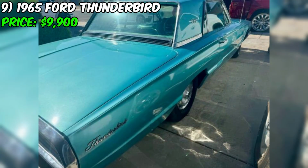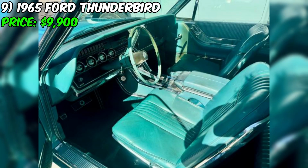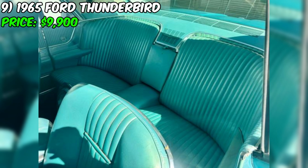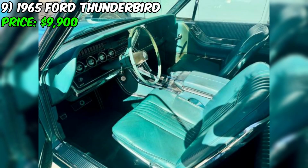First off, let's talk about the mileage. The seller mentions that this Thunderbird has just 90,000 original miles on the odometer. For a car that's over 55 years old, that's incredibly low. It's clear that this car has been cherished and well maintained throughout its life, and it shows in every aspect of its condition. The seller describes this T-Bird as a true time capsule, and based on the details they've provided, I'm inclined to agree. The blue paint job looks absolutely stunning in the photos, with a deep, glossy shine that you'd expect from a car that's been lovingly cared for.